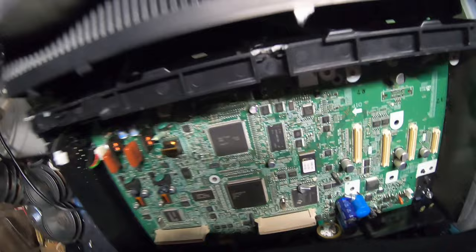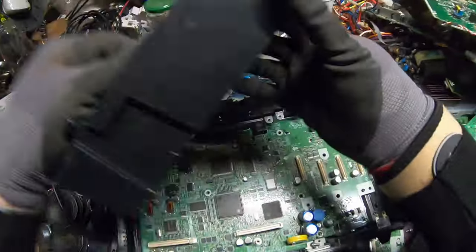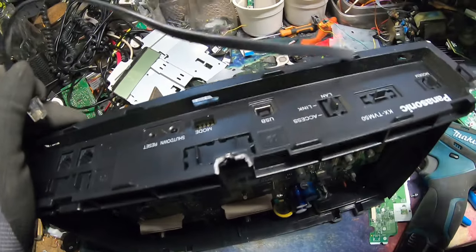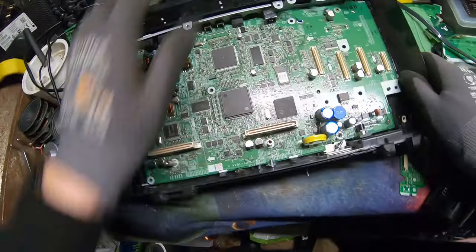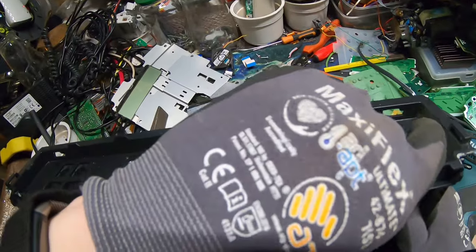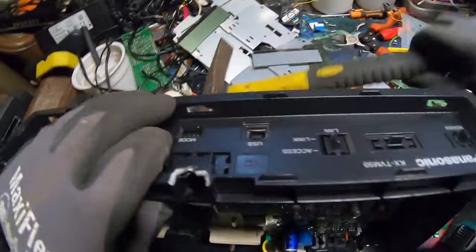All right, so there's a little bit of cordage under here. Oh God! Wow, that was titanium plastic. Oh, okay. Ooh, I can see gold there in the modem port. Okay, so I don't think there's any more screws. It just needs to pop out, which you just know is not going to be that easy, don't you?